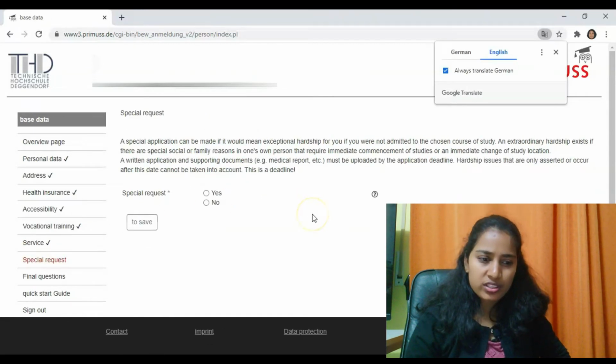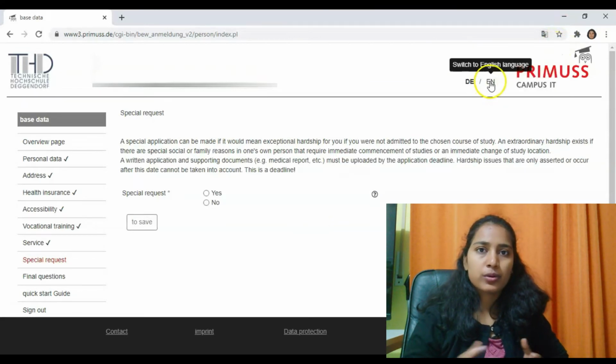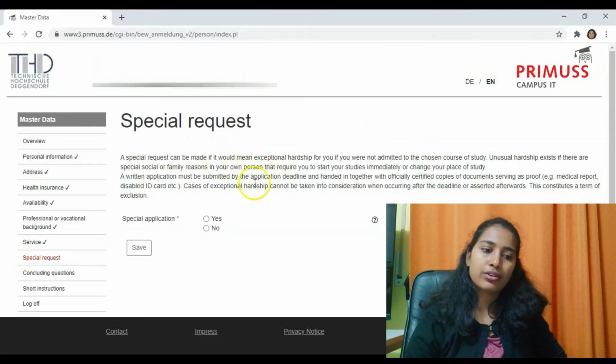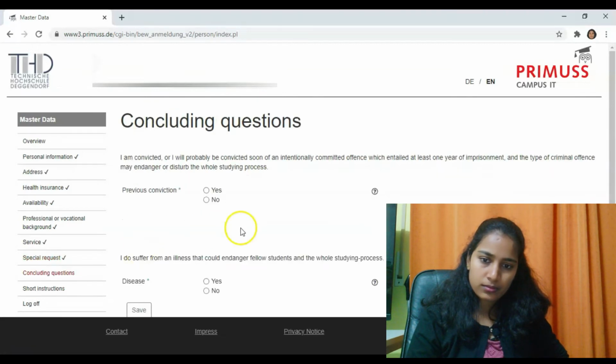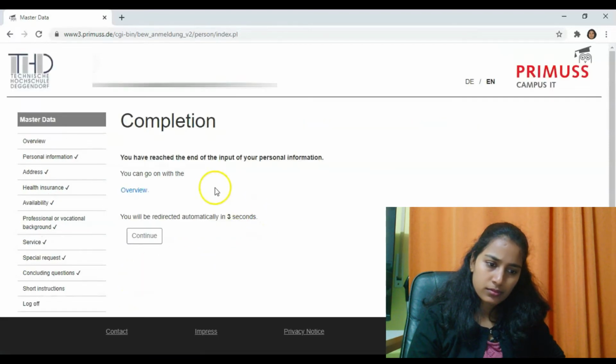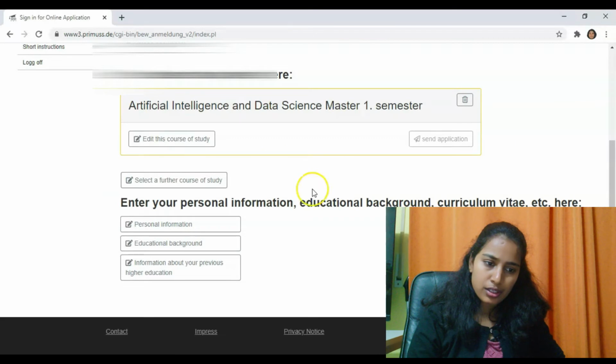When it comes to the special request, if you have any exceptional hardships because of family reasons or some other health issues, and so on, then you have to click yes. Otherwise, just click no and save it. Then we will complete this section and move to the educational background.